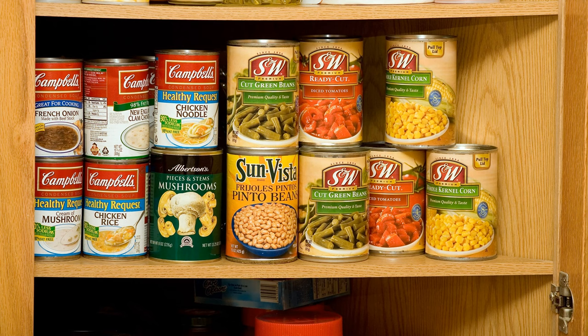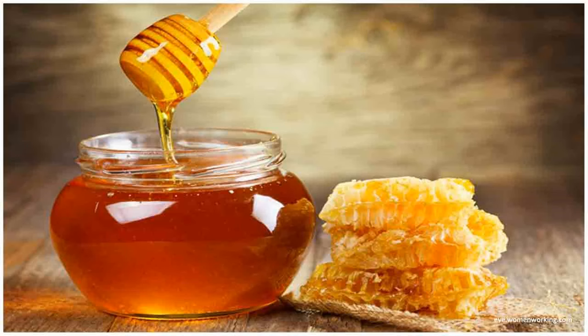Honey. Honey is a good one because, well, we all know that that's going to last forever, folks. So make sure you got honey because it comes in handy for a lot of different things besides just eating it. You have to do a little bit of research on that. And maybe I might just do a video on honey and what it does and what you can do with it.